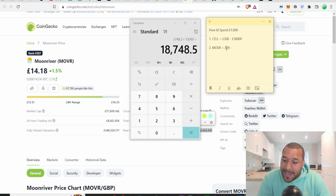Again, I'm dealing with £300 into Moonriver, MOVR. I'm dealing with 300 quid into Cellframe. You see, so there's huge money that can be made by doing this. Let me just quickly see this now. So 18,000, and I'm going to add it up at the end and see how much it comes to in total. 18,748. There we go, something like that.